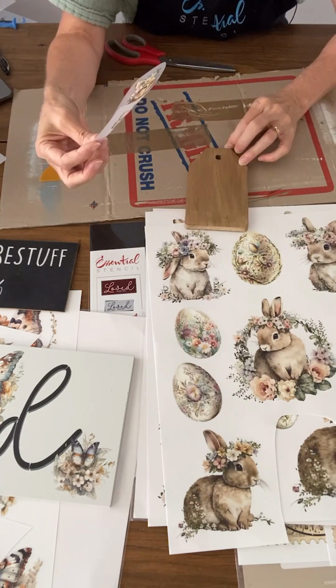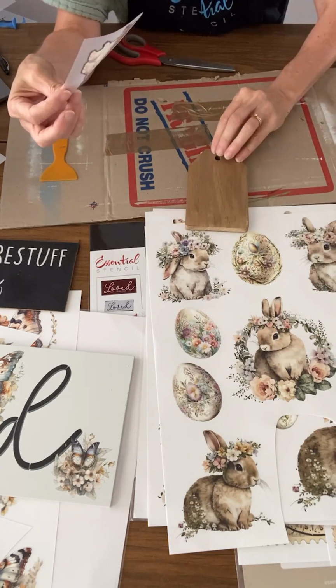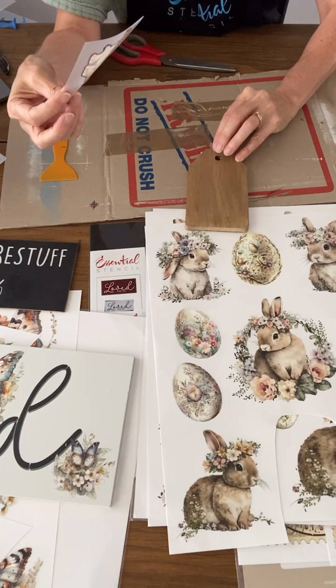Oh, I've got some little piece of paint stuck on the edge there. That's okay, we'll get that off.